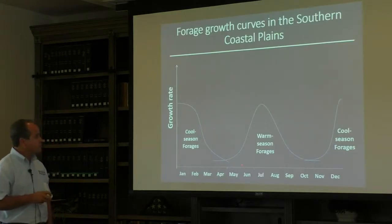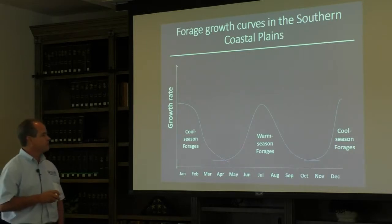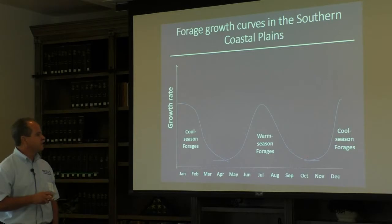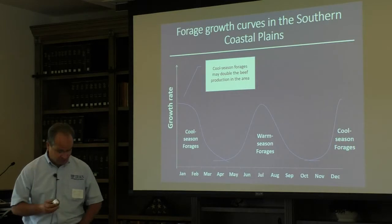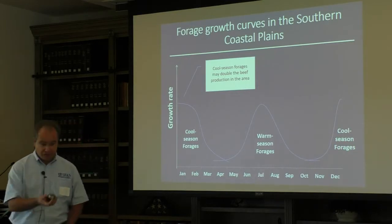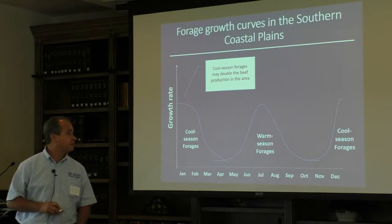During the warm season, that shape might be a little different here and there, depending on where you are in Florida. But we have the warm season forages, and then we have some gaps. Usually May is pretty dry, and we also have the transition from October to December. But then you can fill this gap here in the winter by planting the fall season forages. They really have a very high nutritive value, good forage quality, and they really can help to put gains in the cattle.